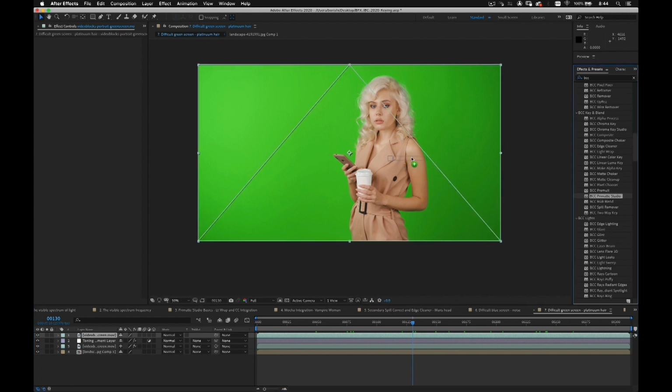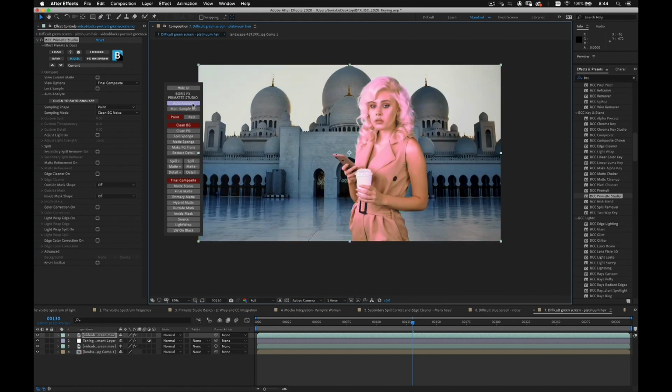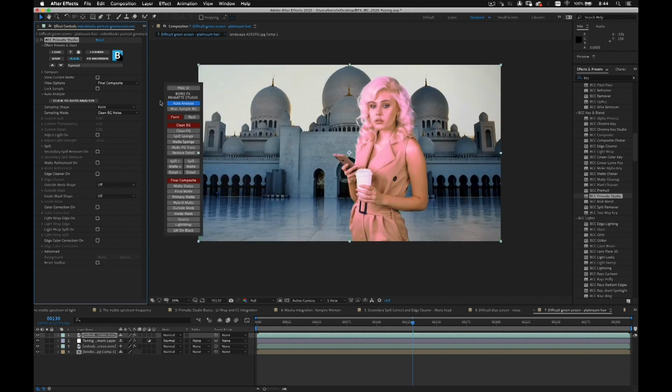For instance, let's just build it up. I'll drop an instance of Primatte onto our foreground. I'll let it auto-analyze. And by the way, this is a 4K clip that we're working with. After you auto-analyze with something that has such bright chromacity as the shot that I'm working with right now, this is typically what happens because there's so much spill on the shot. We don't see it because our eyes trick us. But there is so much spill on the shot that Primatte overcorrects and it gives it this warm appearance.